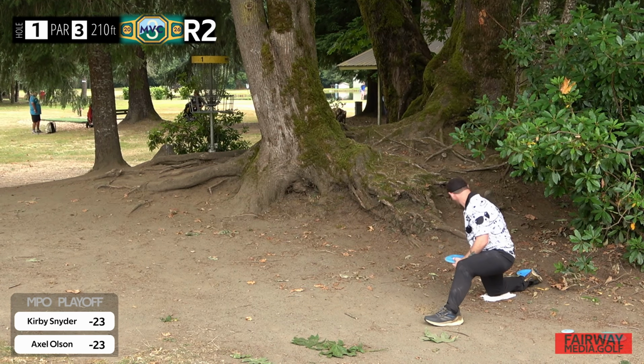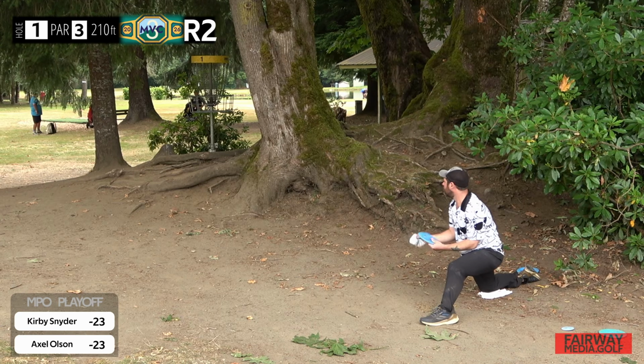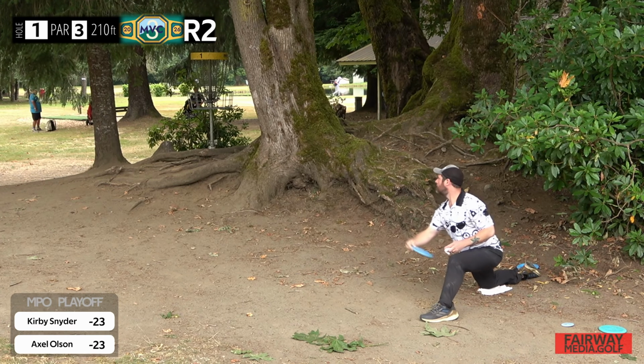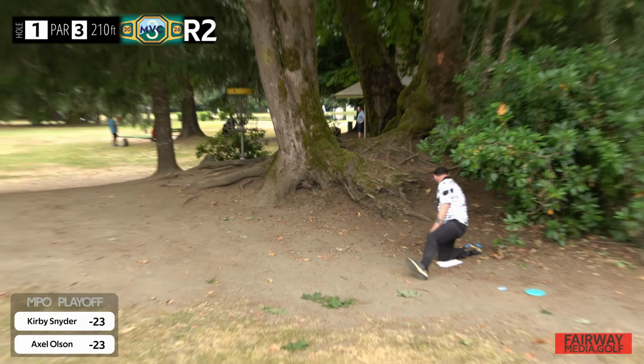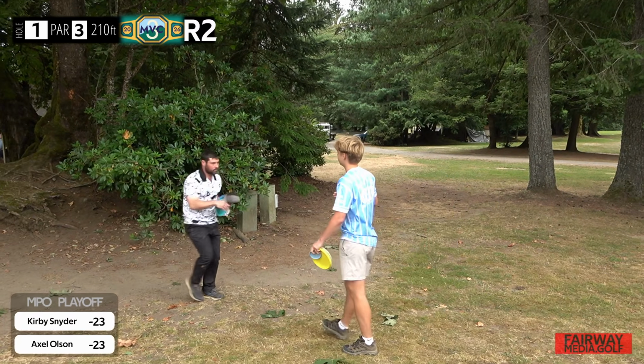Super, super pinched off. Yeah, this is definitely not an easy look. We're standing more wide. That was a little wide too. It just didn't cook right enough. Good run.